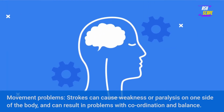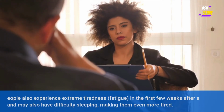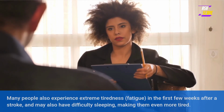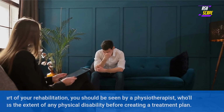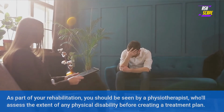Movement problems. Strokes can cause weakness or paralysis on one side of the body, and can result in problems with coordination and balance. Many people also experience extreme tiredness, fatigue, in the first few weeks after a stroke, and may also have difficulty sleeping, making them even more tired. As part of your rehabilitation, you should be seen by a physiotherapist, who'll assess the extent of any physical disability before creating a treatment plan.